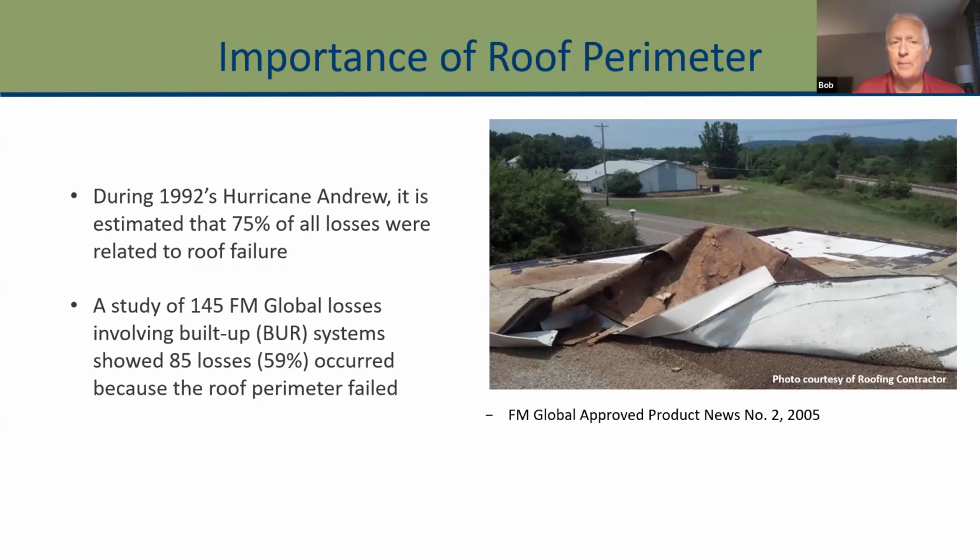FM Global Insurance Company investigated a bunch of claims that they had for doing a study of built-up roofs, and they found that 59% of the roof failures were because the edge metal failed. So it shows again how critical this is to getting your roof to perform.